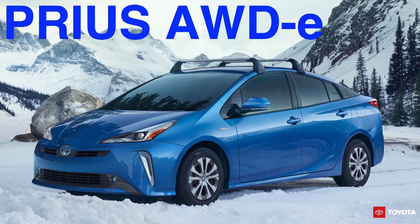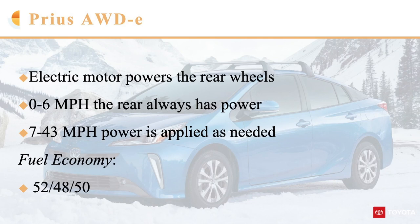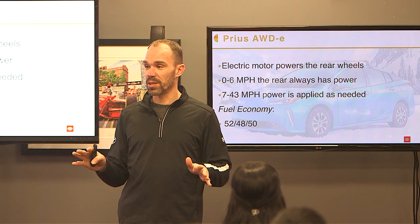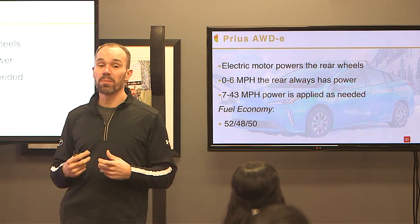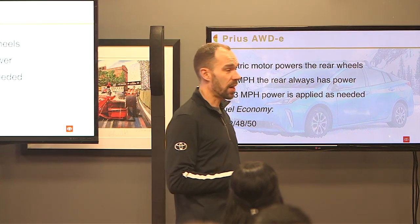All right, real quickly, Prius all-wheel drive. Who would have thought, right? Everybody's been asking for all-wheel drive sedans. Well, now we have the Prius all-wheel drive E. So this is an electronic all-wheel drive system, and here's how it works. From 0 to 6 miles an hour, you will always have power to the rear wheels, right? So it's all-wheel drive from 0 to 6, no matter what. And it's an electric motor that powers the rear wheels, just like any of our other all-wheel drive hybrids.